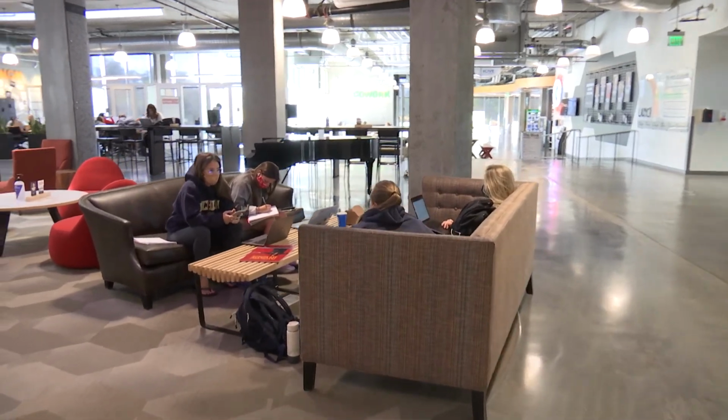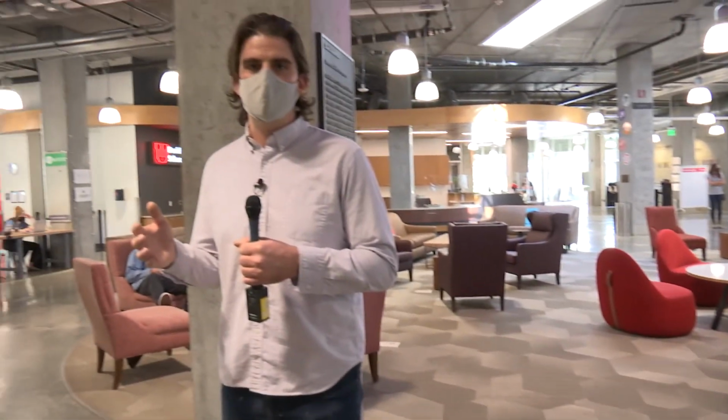So I'm standing here in our soft seating space and co-working area. You notice there's plenty of study and collaboration space for University of Utah students to take advantage of here on the first floor of the Lassonde Studios. We'll also have events throughout the year here in the space, like live music, workshops, and all sorts of different events.